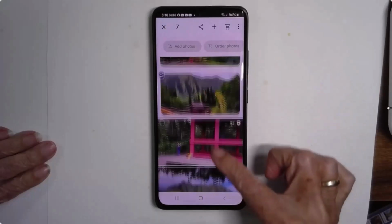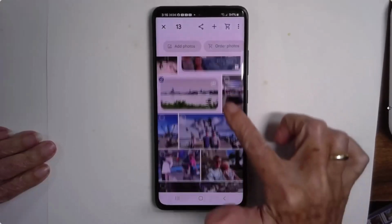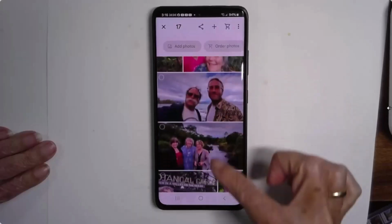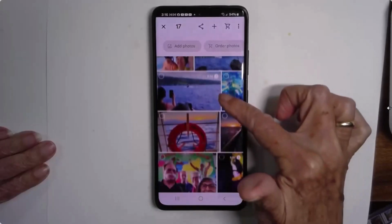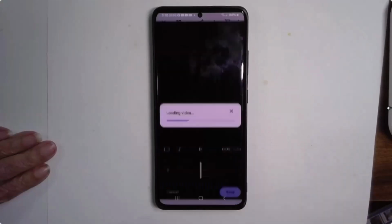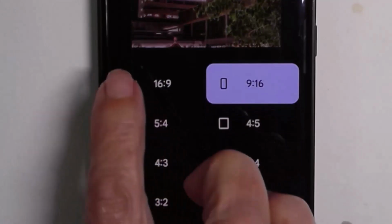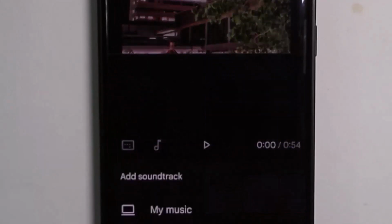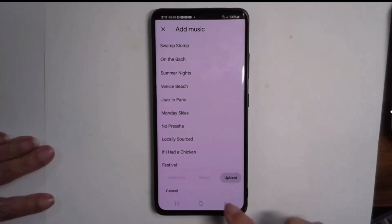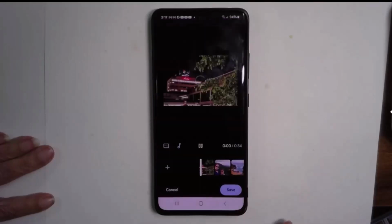I don't think I said Google Photos anywhere. All right. I'll put some branding on it. Yeah, one more. There. And you tap plus and highlight video. Once again, I want to make sure that it's in landscape mode because that's how most of my photos are. And I want to add some music, the theme music. And I like the upbeat. And there's one down here, this How About It? I like that. And save.